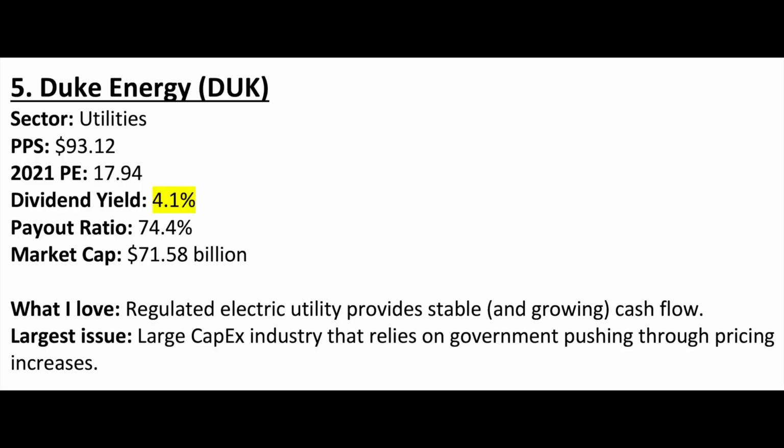I love regulated utilities because they can provide that stable, dependable cash flow from the get-go. Payout ratio is 74%, which is actually not too bad for a utility. Market cap $71 billion. What I love again is that regulated electric utilities provide stable and growing cash flow. The prices are set in conjunction with working with the government. Competitors cannot come in because these are regulated in the markets that they're in. And that's exciting.